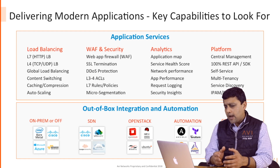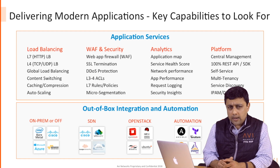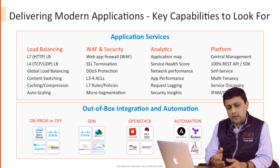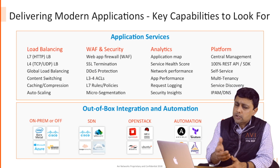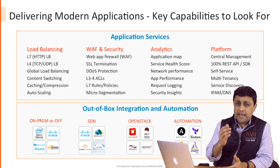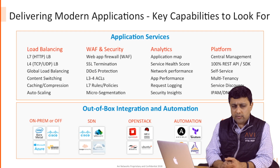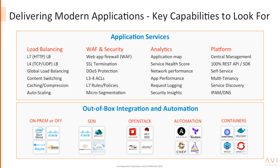But on top of that, Avi provides real-time application and network performance monitoring with security insights, with log analytics, with application-level health score that's available to you as an integrated solution, not a separate product, not any agents that you have to deploy. And finally, Avi is a truly centralized platform with centralized management, 100% REST APIs, with automation that's built in out of the box, with self-service capabilities and multi-tenancy that's built in.